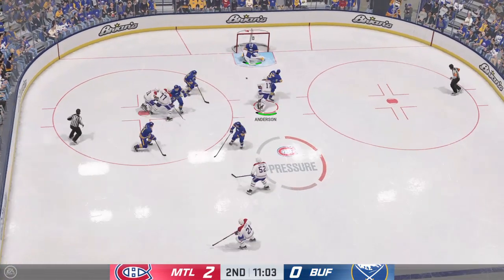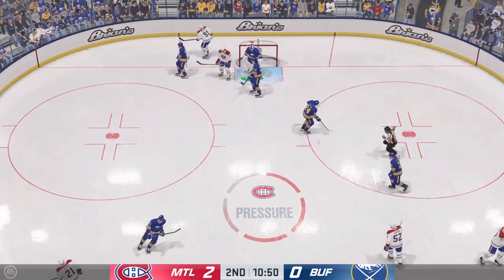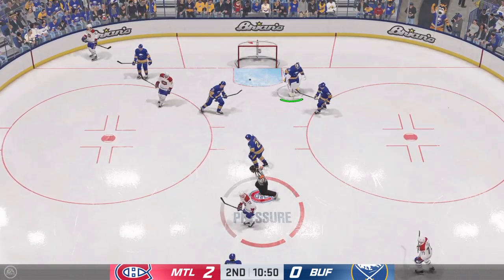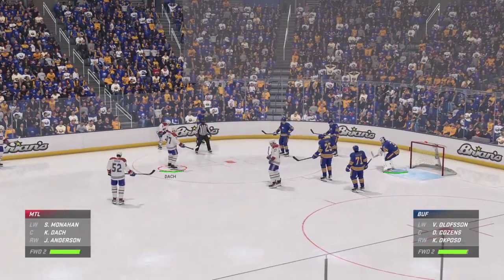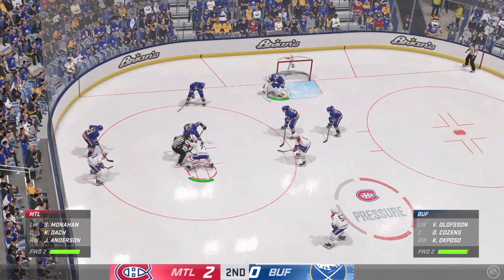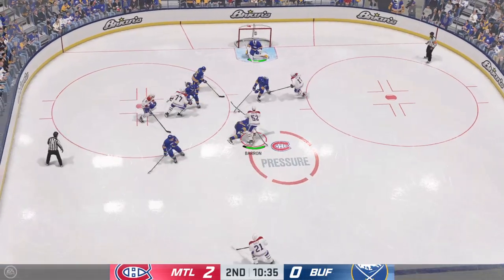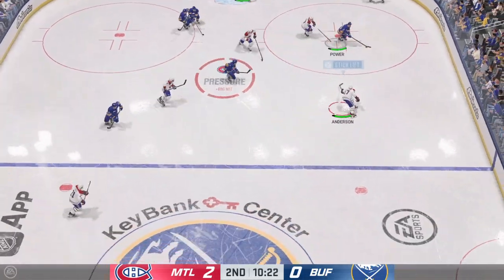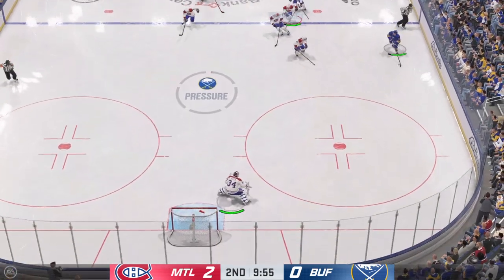Montreal's got it, and they're on the attack. And the puck stopper jumps on top of it to get a stoppage in play. Still lots of time left in the period. Montreal's got some breathing room as they lead it 2-0. The Canadiens win that offensive zone faceoff. Drills them! The Sabres will play it from the defensive zone.